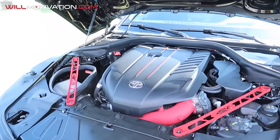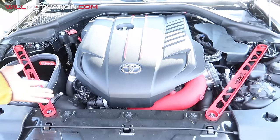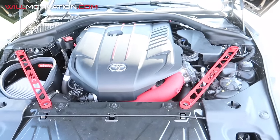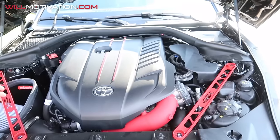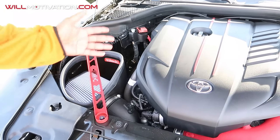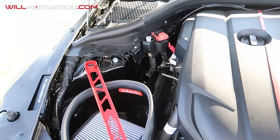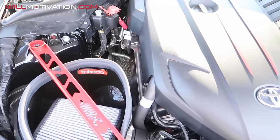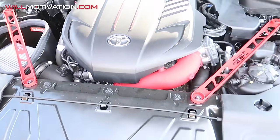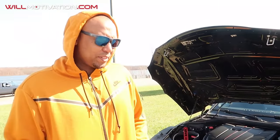Here's the saving grace of this car: the beautiful, clean engine. Obviously this car is modified with charge pipes and the air intake from Takeda. I still have the stock downpipe, but I got some sauce in here, you know what I mean? But this is that inline six from BMW, 3.0 liter, almost 400 horsepower.